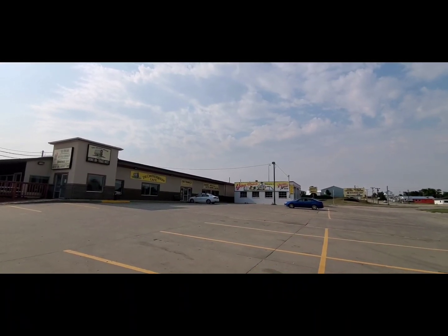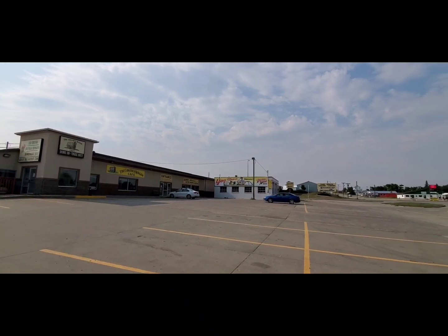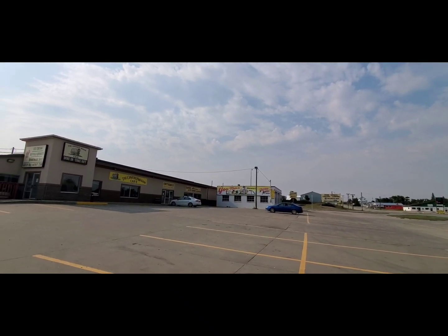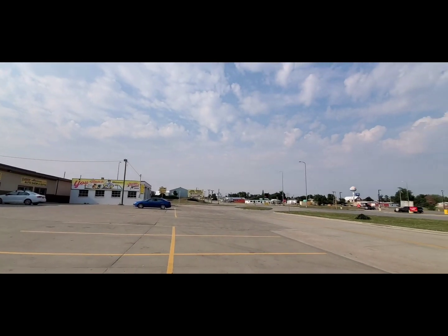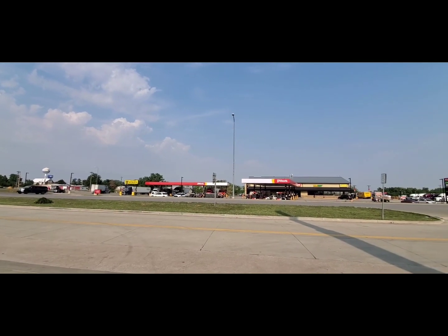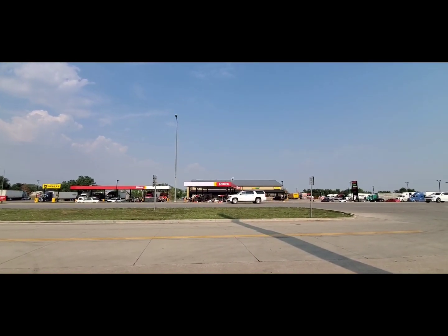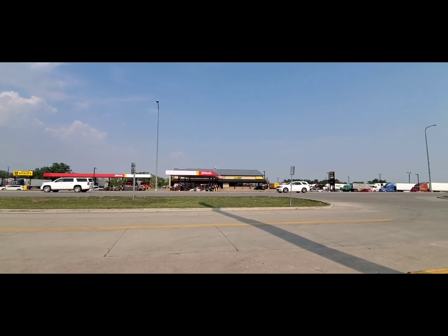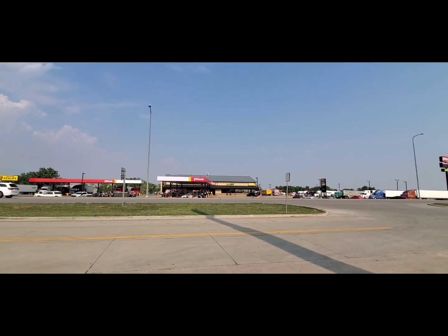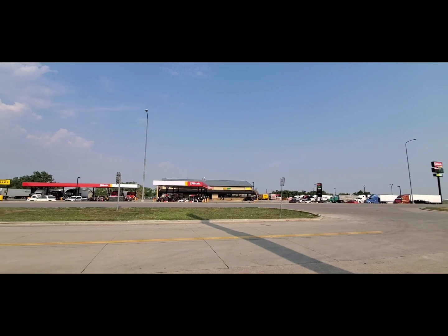Okay, I am out here at the Pioneer Auto Show. I am on the back side of the building. I'm parked right across the street from Pilot. I stopped in here earlier, but my phone was completely dead. It was like at 7%, so I realized I couldn't go in then.